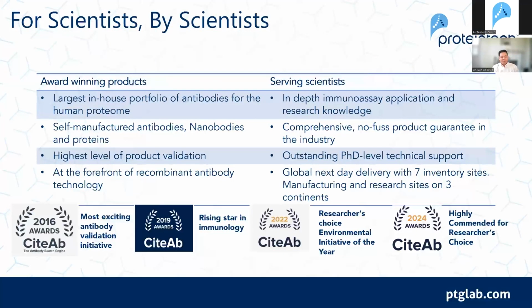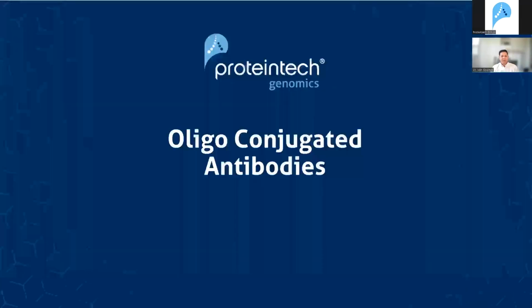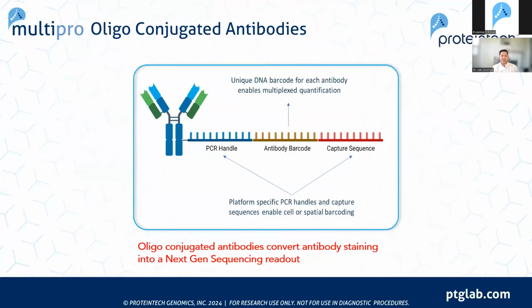It's my pleasure to share with you some of the insights that we've gained about intracellular CITE-seq. But before I jump into the nitty-gritty of the technology and data, I thought I'd take a moment to make sure that we're all on the same page and start at the beginning with our oligo-conjugated antibodies.